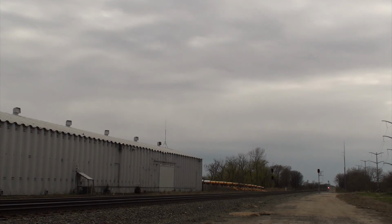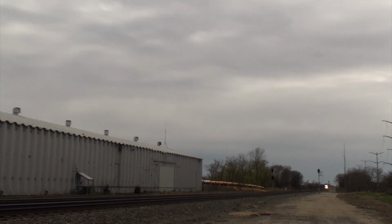Another half hour later, and finally, here comes a train I had been waiting for. An eastbound oil train led by NS 1074, the Lackawanna Heritage Unit. This train was originally supposed to go to the Norfolk Southern at Streator, Illinois. However, at the last minute, the routing was changed, and now it was heading for Chicago.